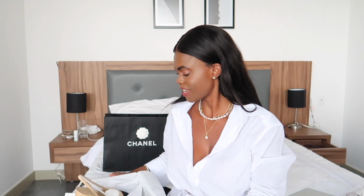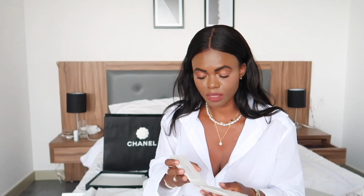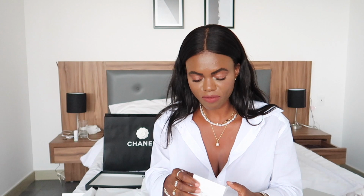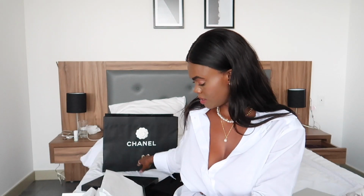Alright guys, this has been my unboxing of these beautiful shoes. This is my ultimate shoe. This is the one that I wanted, and I don't even know why I got the mules, but lesson learned, ladies: whatever you like, just buy it instead of going for the trendy stuff. And then it just comes with the care packaging and things like that inside it, and that is about it. But this has been my unboxing.